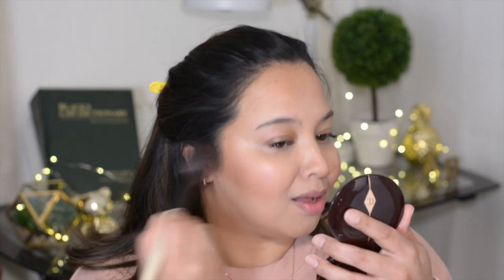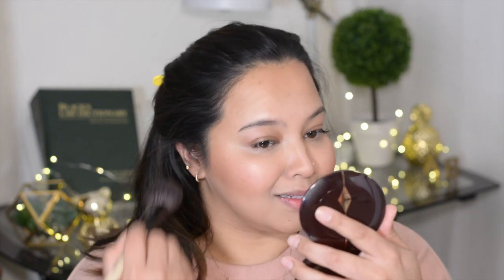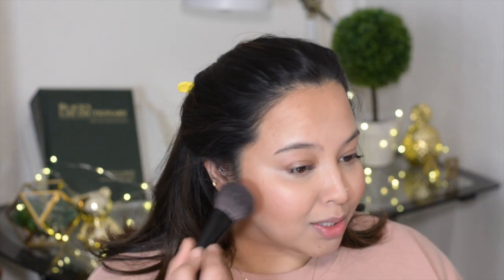I love that blush so much. Oh, my cheeks look so perky and perfect. Oh my lord, it's so pretty. And I'm gonna go actually in the center, just a little tap. I'm actually gonna put it on the apples right there. Guys, I'm in heaven. You guys need to try this. It's so pretty. Oh yes, that's a keeper.